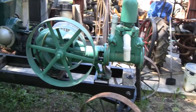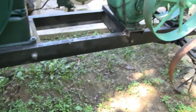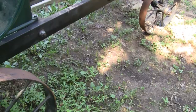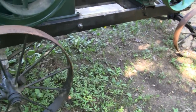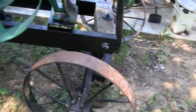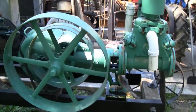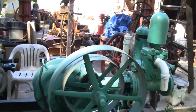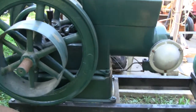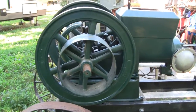Alright, here's something I just stumbled across. It's a 6-horse Stover on a cart. What kind of cart is that? It's not a Stover cart, right? No, that's an International. International Famous cart. How about that? With a Myers pump on there. So what year was it? 1922, 23.